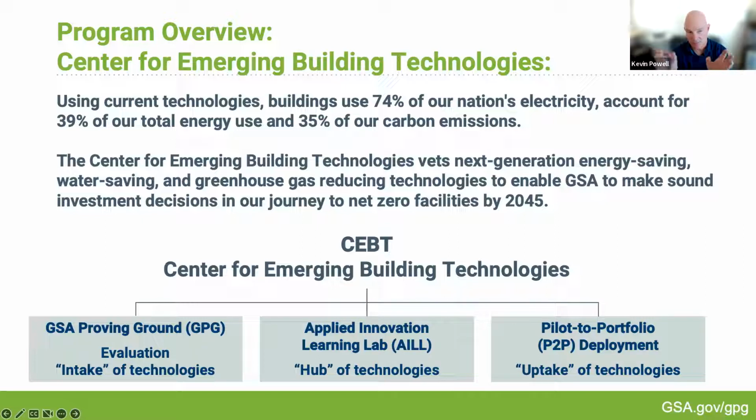Pilot to portfolio, at the other end of the spectrum, is really looking to drive confidence that these are in fact not pilots, that these are applicable results that you can broadly deploy, that we can broadly deploy at our agency. There are a few more thoughts I could have on what makes that work for us. It might work for you. And in the middle is something we've just launched.